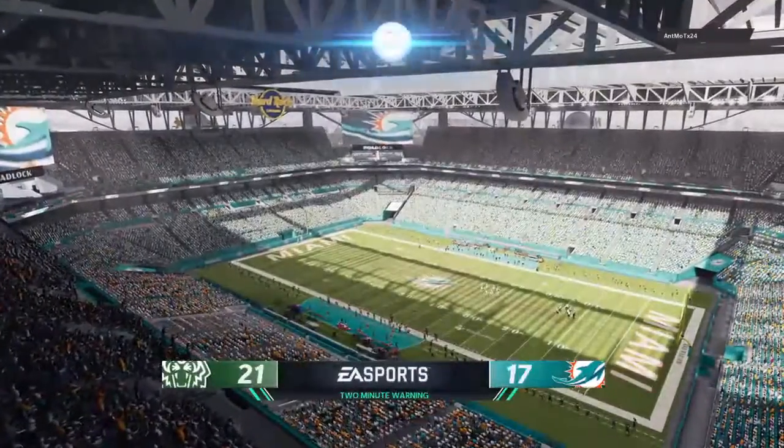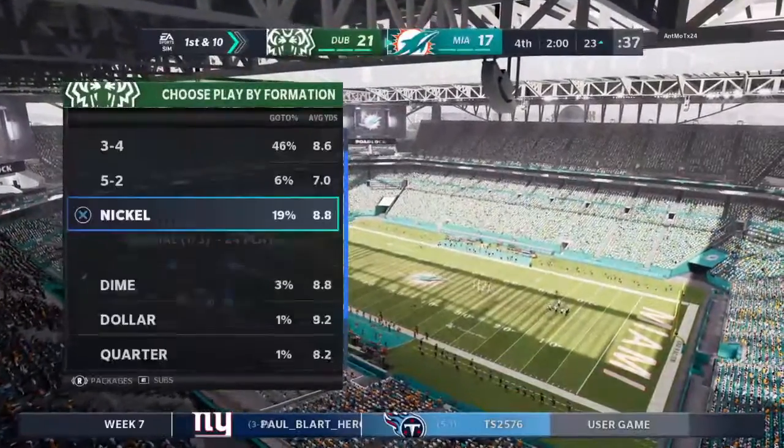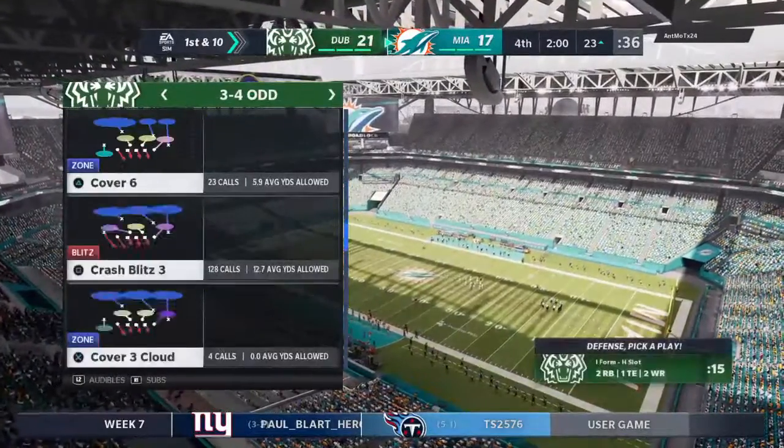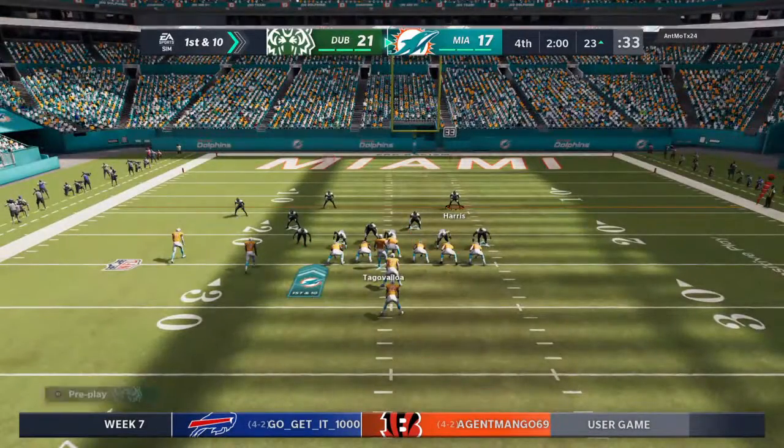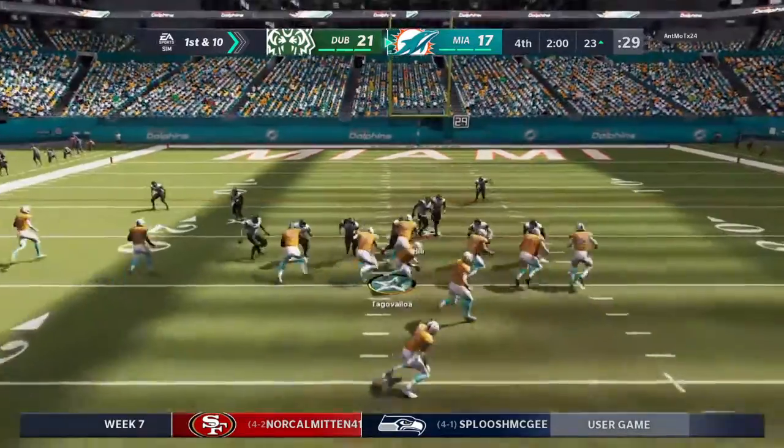Fourth quarter, down to the final 2 minutes, and we've got a 1-score game. So the Dolphins have it as we welcome you back in. And let's see what they've come up with offensively after having time to talk it over.